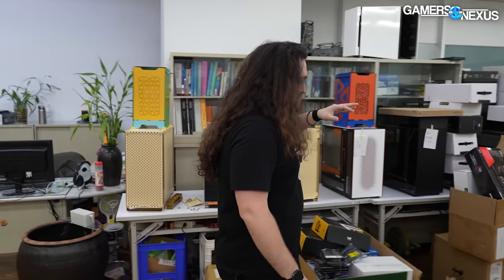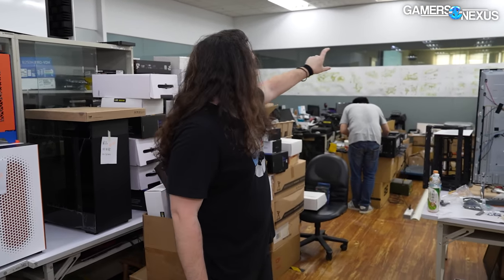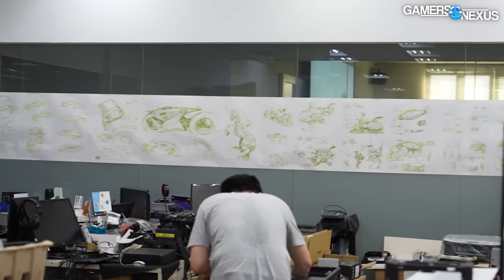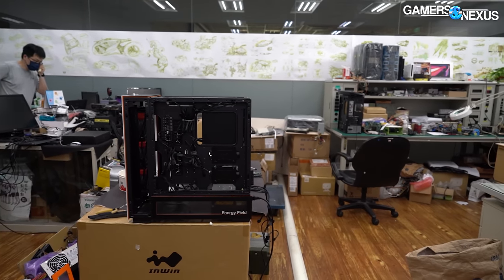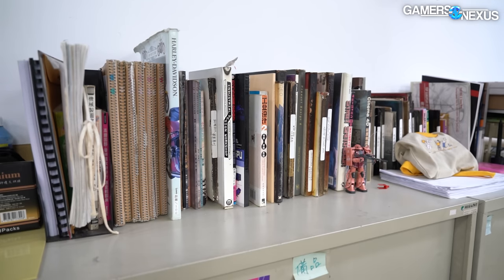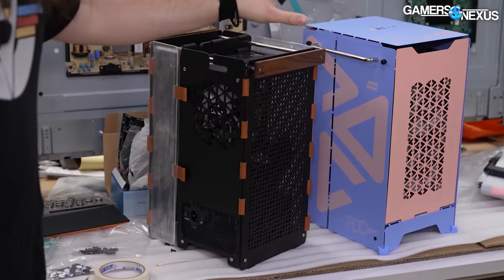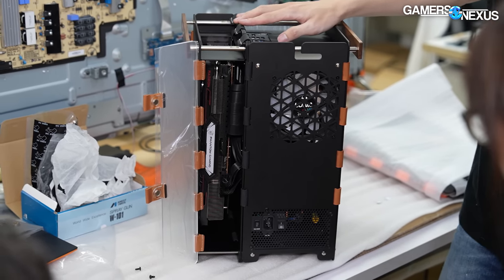Starting on this side, just as a quick overview of the room, so you can see all of the inspiration for design back here, where they have all different types of art from different movies or features or anime or whatever it may be to inspire design language for what Inwin's working on. And there's a little bit of a story for everything. We're gonna come back to this. This is the new POC 1. This is a POC case as well, but let's hop over to this side.